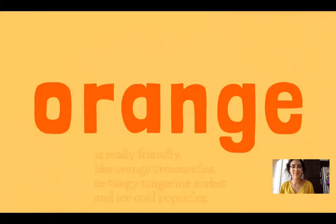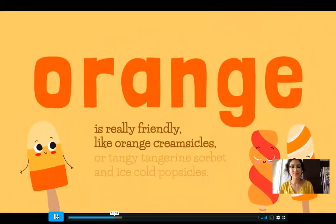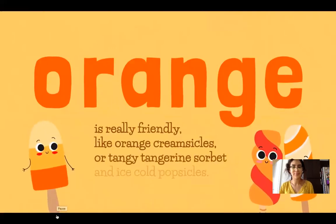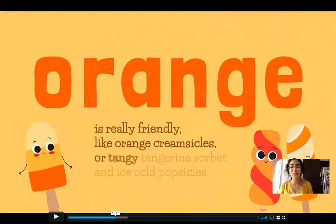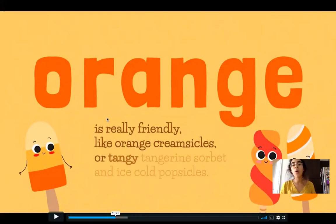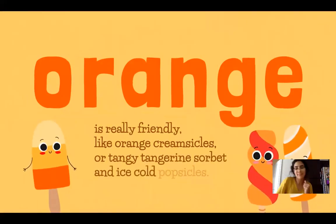Orange. Orange is really friendly, like orange creamsicles or tangy tangerine sorbet and ice cold popsicles. Oh, I missed it, guys. What color is this? Orange. This is the color orange. Tangy tangerine sorbet and ice cold popsicles.